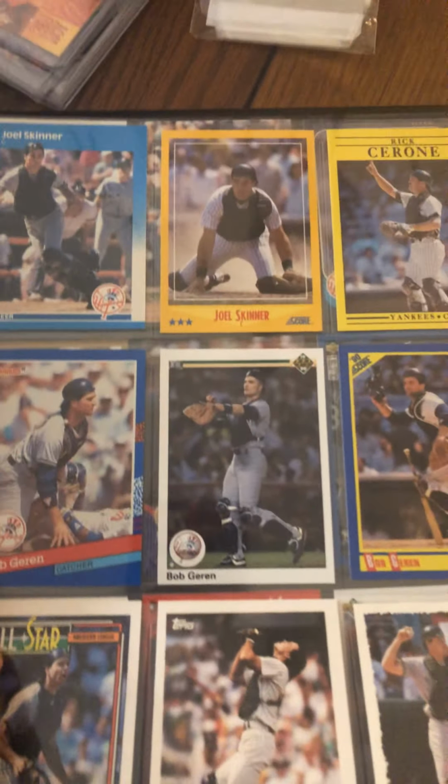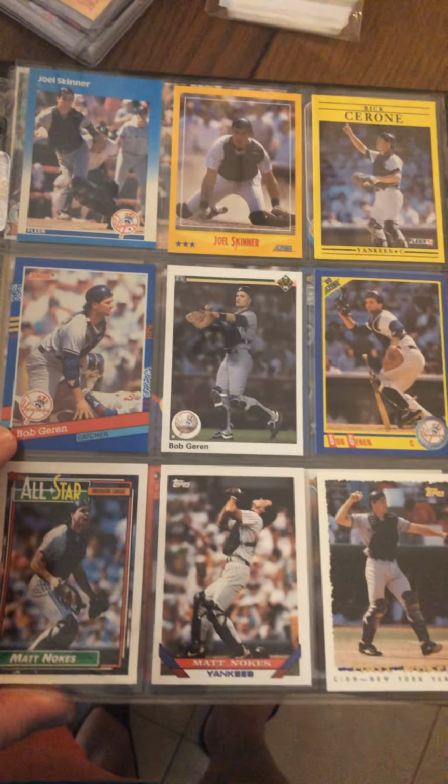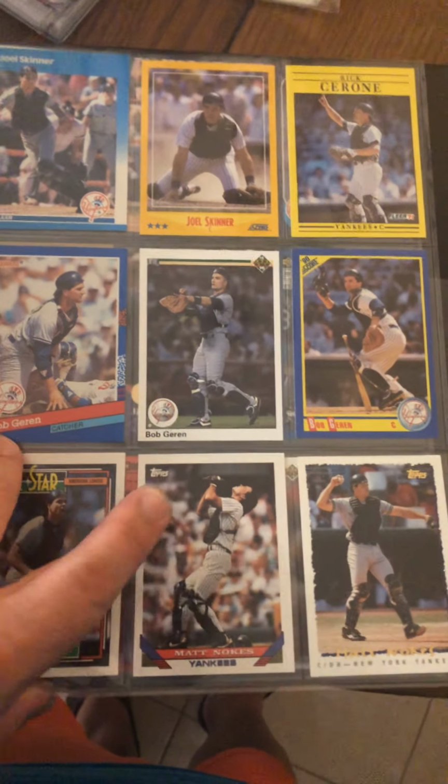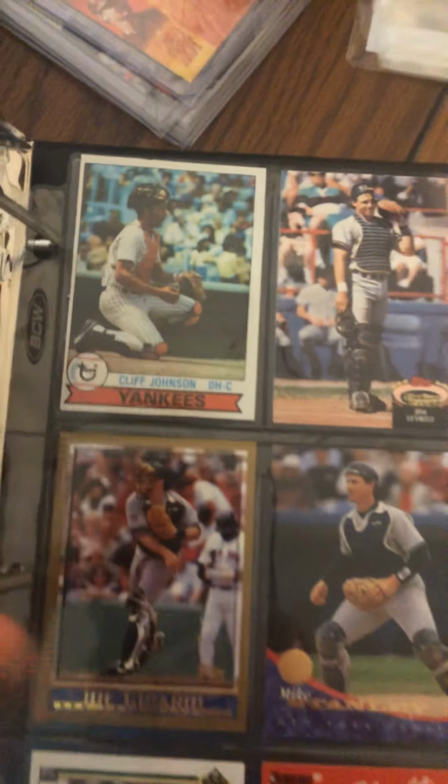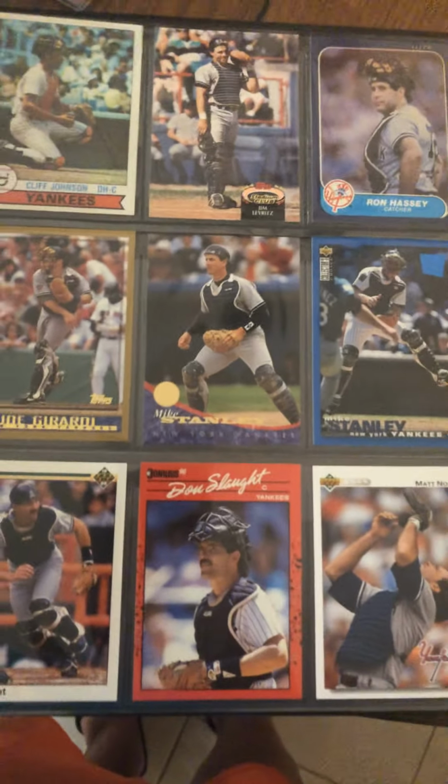And then last but not least, and definitely not least, the Yankees. Got a few Nat Noakes and Bob Guerin. That's a cool one. I like the 79 Cliff Johnson. Very cool. Very cool. And that's it, guys.